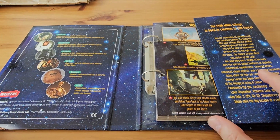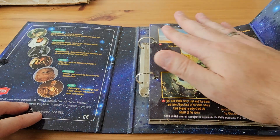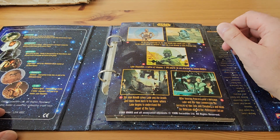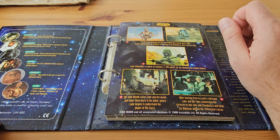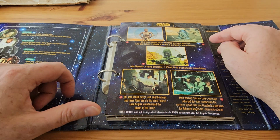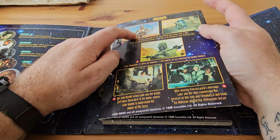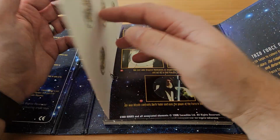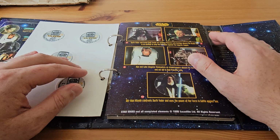I picked up a number of these loose quite some time ago, but it's a bit dusty, isn't it? That's going to need a clean and a wipe, so I'll do that off camera before I add it into the collection. This has clearly been sat in someone's home or in storage for quite some time. But as you can see, these are the Tazos inside. So you can see 3PO, R2, Tusken, Luke, and then guys on the Falcon. And yeah, I just thought it was a really cool thing to pick up.